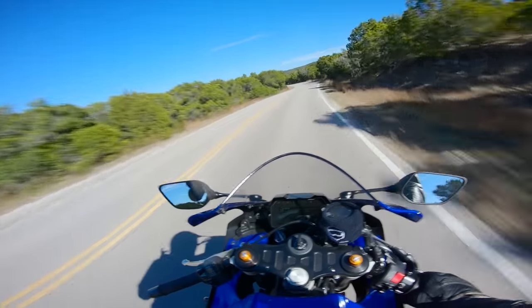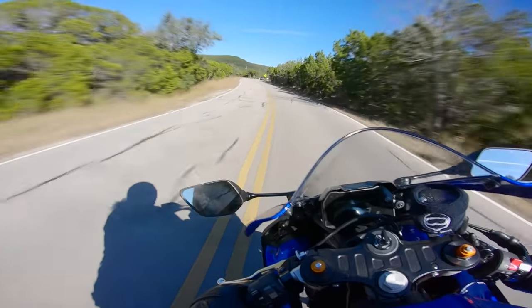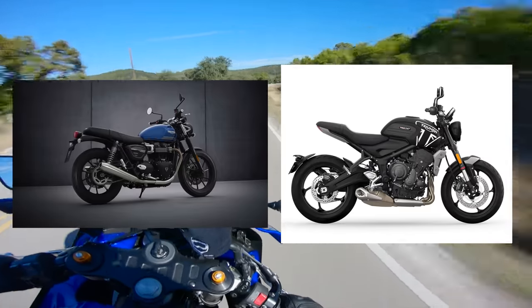But if you have 10 grand burning a hole in your pocket, I would steer you away from the Italian motorcycles and towards Triumph, either the Bonnie T100, Street Twin bikes, or the Trident. They're Eurobikes without a bunch of the Eurobike problems.